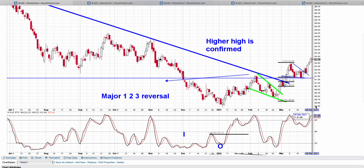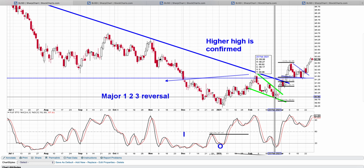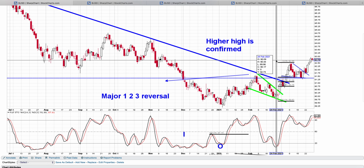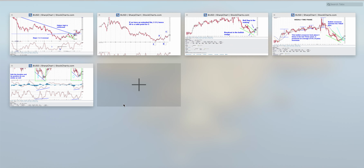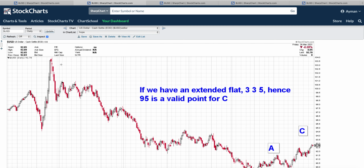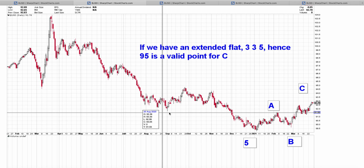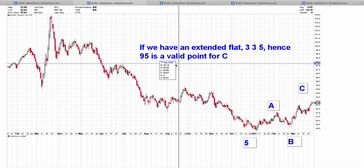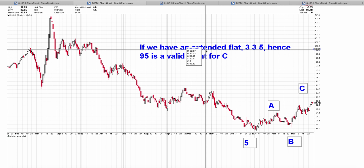Yet usually these type of movements don't get terminated quickly, so we will see how far this will go in the daily time frame. Yet it's a bearish harami. Good deal. So this is the assumption I'm working with right now. We are in an extended flat 3-3-5 Elliott wave, and I'm assuming a minimum target of 95. The 1-to-1 is 93.74, but I'm thinking more if it's an extended flat.